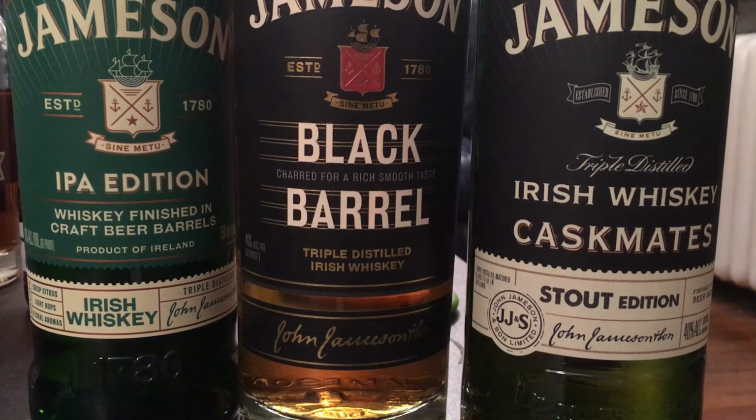I'm getting a chocolate note. I'm definitely getting a hoppy note to it. The chocolate is the most pronounced of what I'm getting, in my opinion. A close second is the hops, but when I say that, I don't mean we're getting a ton of it. It's just enough that it's the flavor profile. It doesn't taste like you're drinking a stout. Yeah, you can tell this is a whiskey.